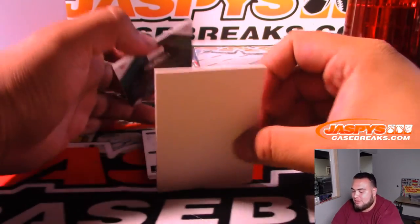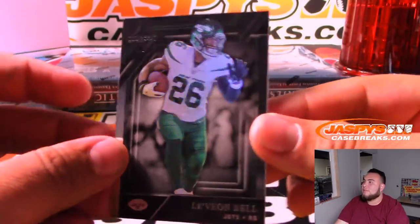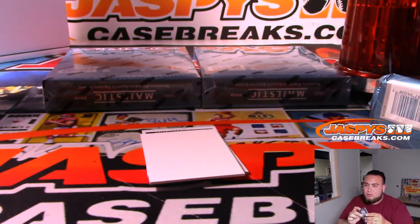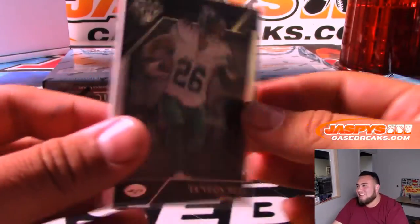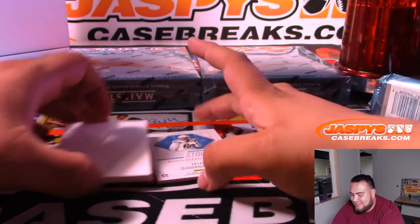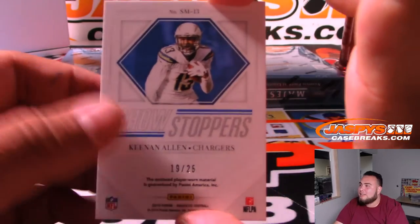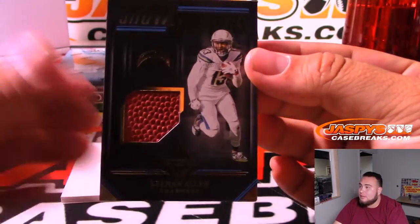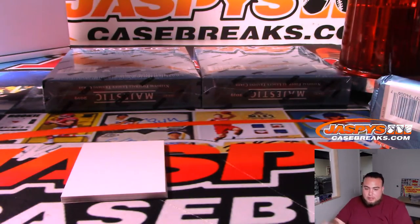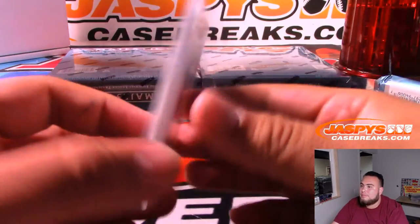Next one. Le'Veon Bell. 44 of 75 for the Jets. Second to last spot mojo, Dwayne. Oh, it's spelled differently? Okay. Keenan Allen for the Chargers to 25. Pigskin. Chargers. Tom.